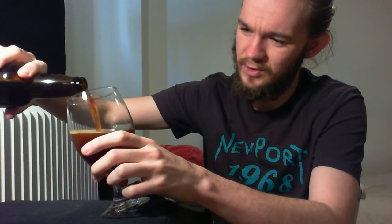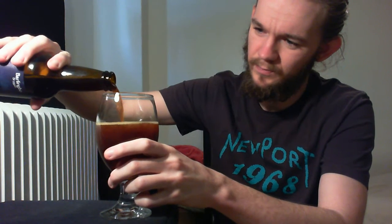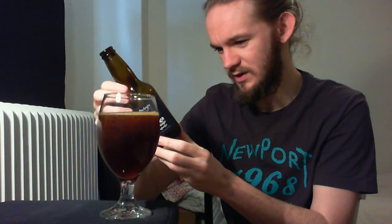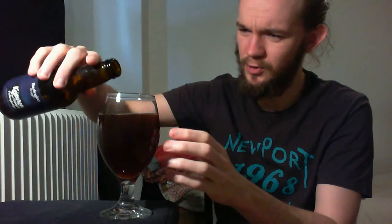So yeah, nice smoky opening on this one, and we'll get it out and into the glass, and it does smell quite interesting. There's some nice red fruity characters coming out of this one as we open it up. Ooh, that looks nice. That looks really quite nice actually. So yeah, I'll just put the last little bit in.